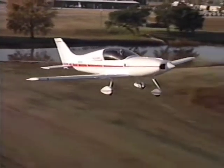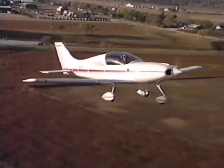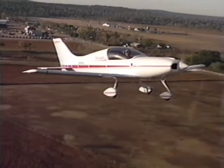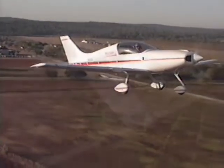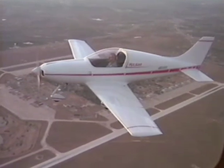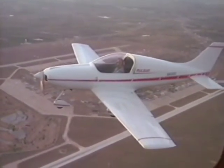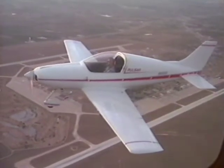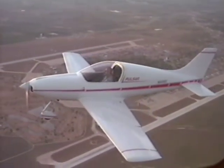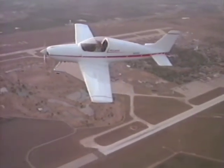The actual documented build time of all Pulsars now flying has averaged 1,000 hours, from opening the crate to making the first flight. And remember, our commitment to you is to get you off the ground and into the air. Aero Designs is not in the business of just selling kits. Everyone at the factory is dedicated to helping you turn your dream of owning and flying your own airplane into reality.